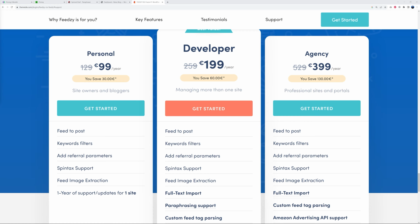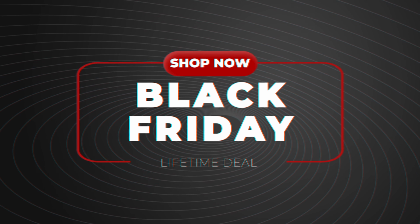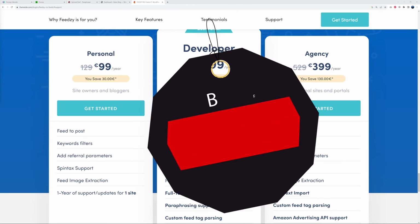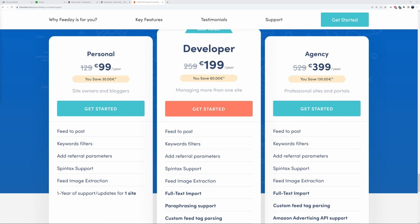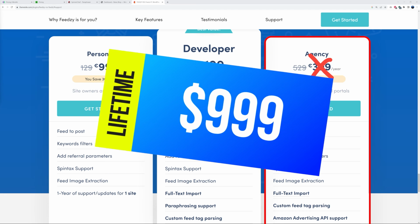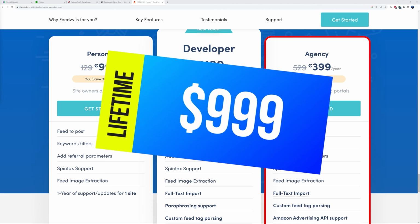suited to your project. Now, if you're watching this during the Black Friday, Cyber Monday period in 2023, so between November the 20th and November the 27th, they offer up to 65% off on the yearly plans. Obviously, the best plan here is the agency one. And again, during the Black Friday, Cyber Monday period, instead of $399 per year, you will get the opportunity to purchase it for just $999 for a lifetime. So that means that you won't have to renew anymore. It's a once-off payment and that's it. That's yours forever. So bear this in mind, okay?